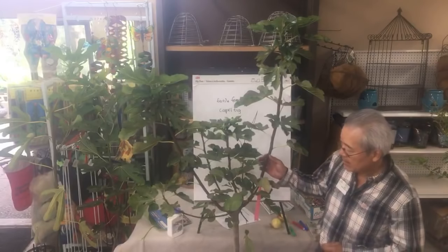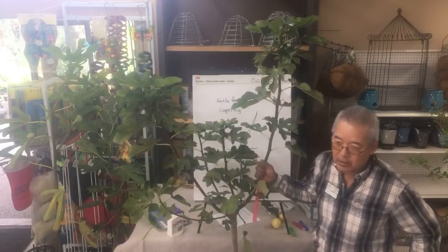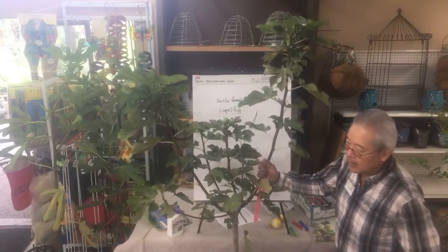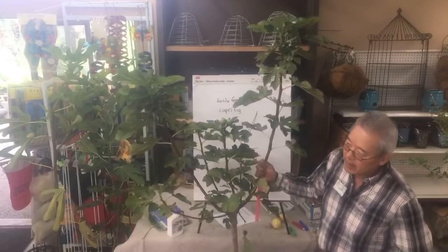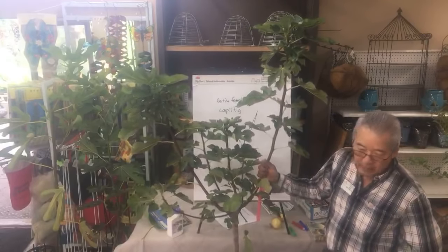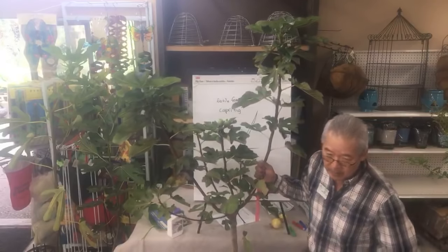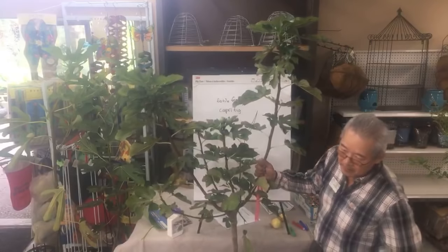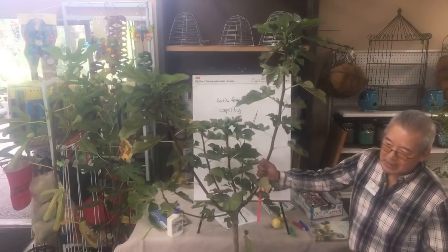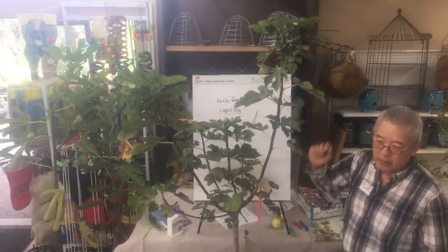Now, it turns out a lot of books say they require less than 100 hours of chill. Figs don't require any chill at all. They just shut down when it gets too cold for them. One of our customers, who lives part of the year in the Philippines, took a lot of small figs and smuggled them into the Philippines. He says they fruit year round. They never stop. As long as they're growing, they're fruiting.